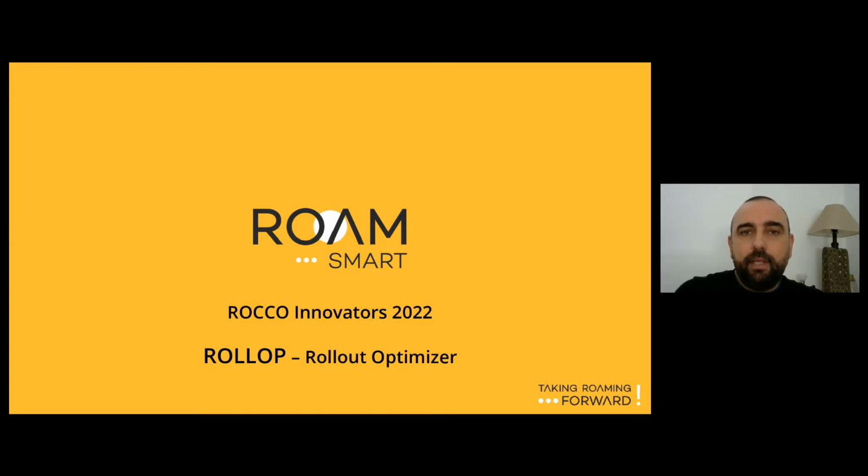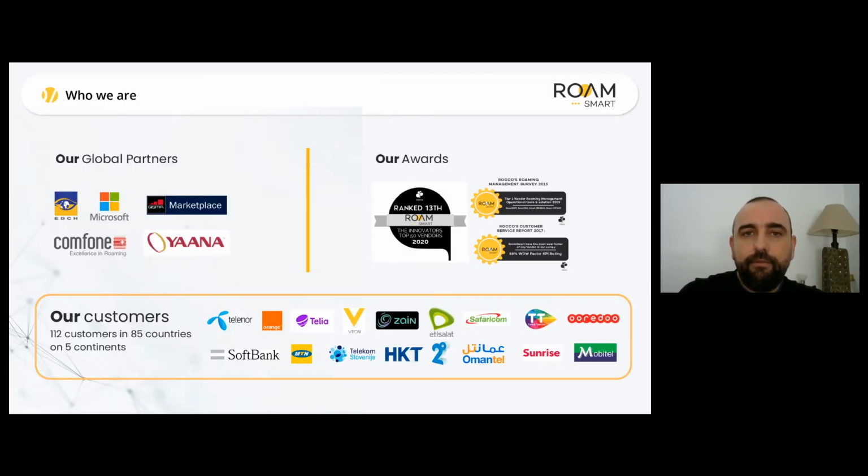Today I'll be introducing our company and portfolio, but more specifically focus on the new innovation that we are bringing to the market, which is the Rollout module, the Rollout Optimizer. RoamSmart was founded in 2012 with the objective to design and develop innovative roaming management solutions to help the operators, and specifically the roaming teams, to automate and digitize the daily activities around the roaming business.